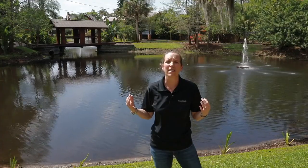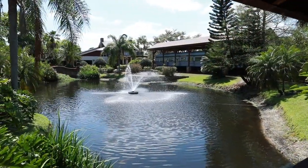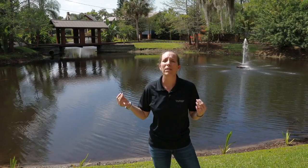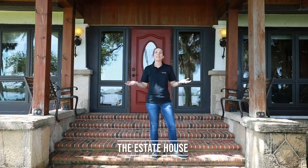This lake also has two fountains in it, as you've seen. Those fountains are really cool for photo work purposes, but they also serve a purpose. They help us to reduce any of our road noise onto the property on your event day. We want to make sure that all your guests are hearing is music from your day and the vows that you guys are speaking. So this is the estate house.